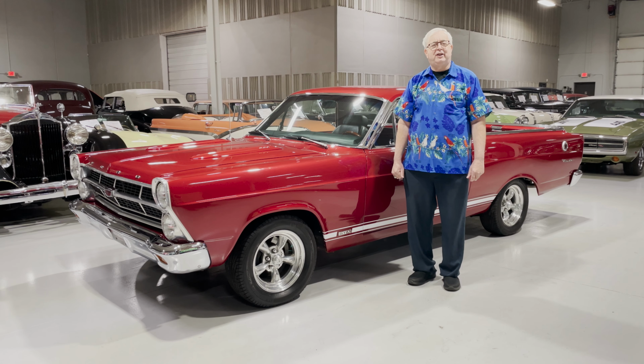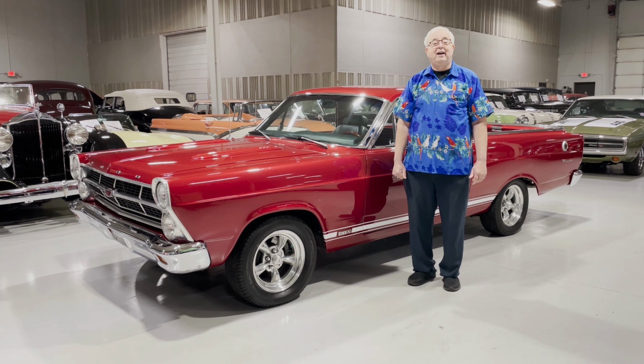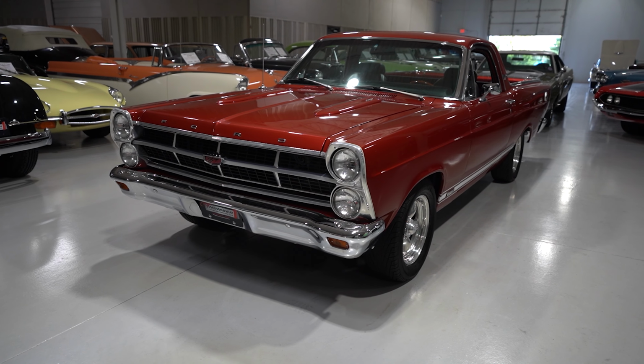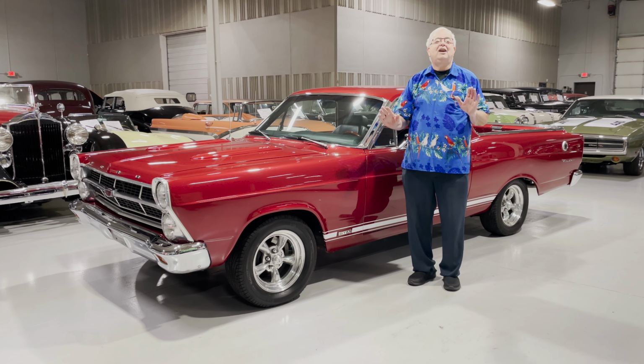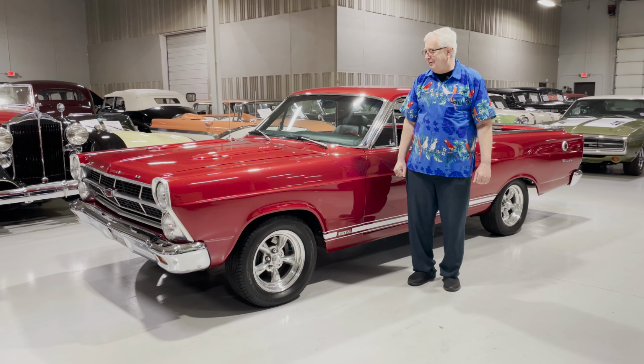Well, greetings from the sales floor of Ellingson Motorcars here in Rogers, Minnesota, northern suburb of Minneapolis, Minnesota. Today, we're going to talk about our latest acquisition, and I'll tell you what, we don't see very many of these, a 1967 Ford Ranchero. It's really one of those gentlemen's pickups is what they call them, and from what my dad always used to call them anyway.